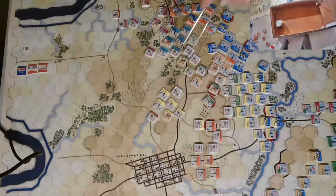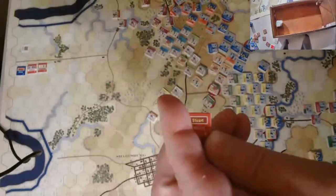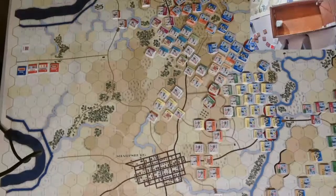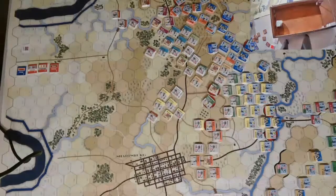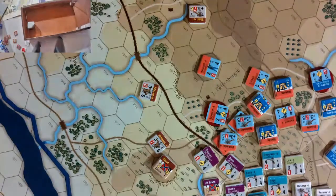So they're in good shape there. Moving on to the next, it's going to be Stewart. All right, that's number 4. So let's see. Stewart is up here, way up here. Stewart here a little bit.